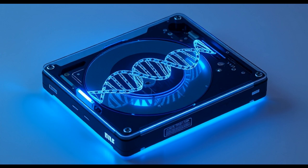You're absolutely right. Right now, synthesizing DNA on a large scale is very costly, which makes it impractical for most applications. However, scientists are exploring new methods, like enzymatic synthesis, that could dramatically reduce those costs. Enzymatic synthesis. Can you explain how that works?